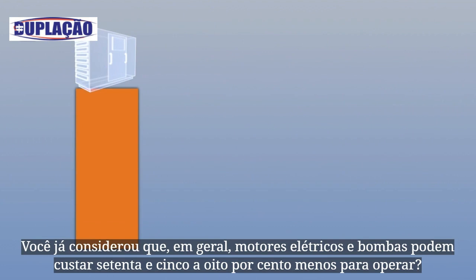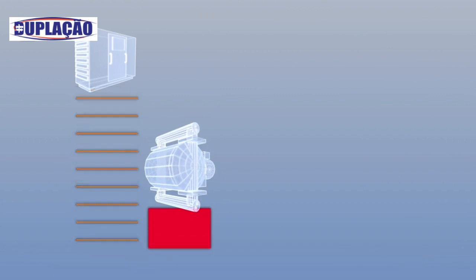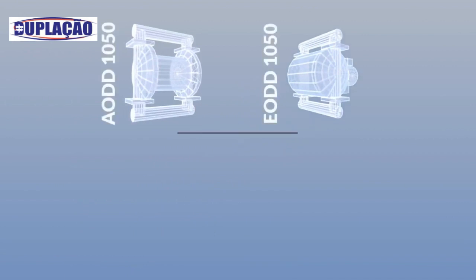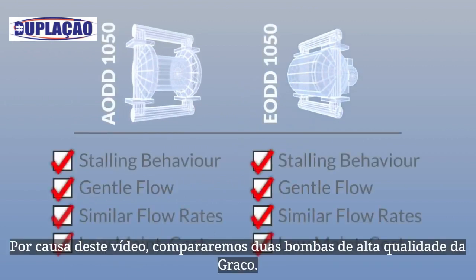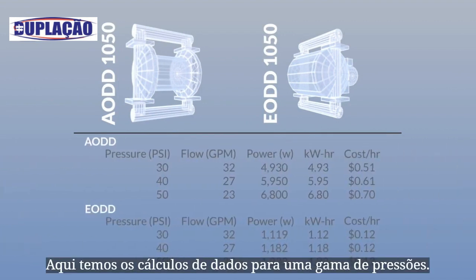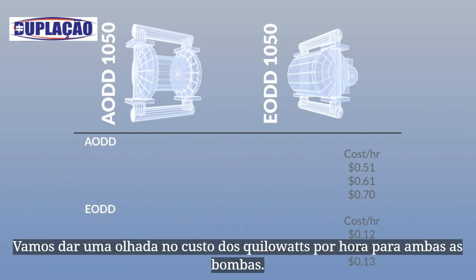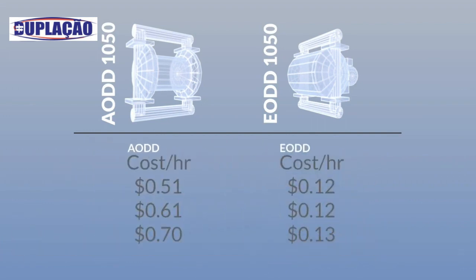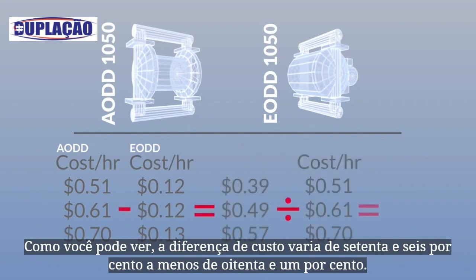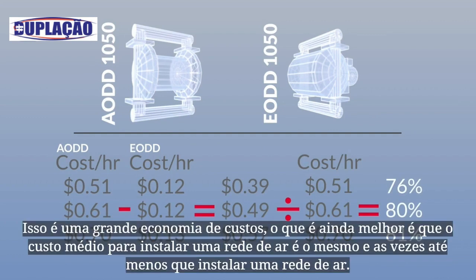Have you considered that in general, electric motors and pumps can cost 75 to 80% less to operate? You may find that hard to believe, but let's do the math and see what we come up with. For the sake of this video, we'll compare 2 high-quality Graco pumps. Here we have the data calculations for a range of pressures. Let's take a closer look at the cost of the kilowatts per hour for both pumps. As you can see, the cost difference ranges from 76% less to 81% less. That's quite a cost savings.